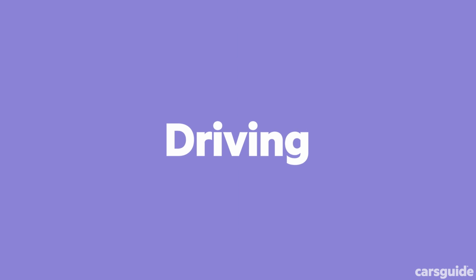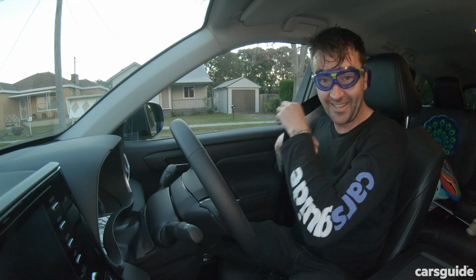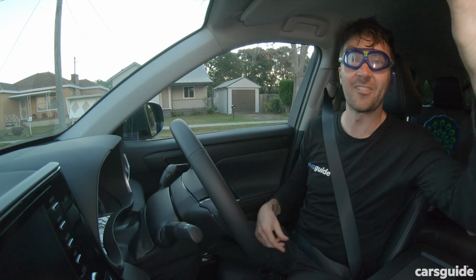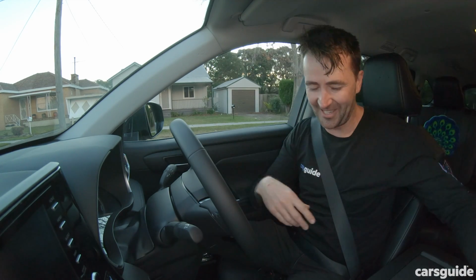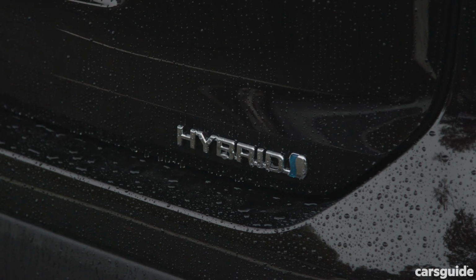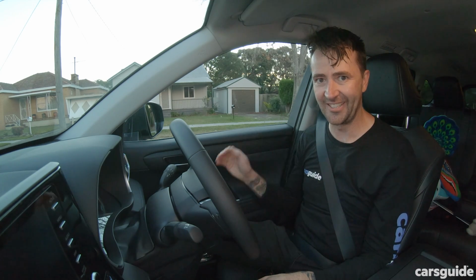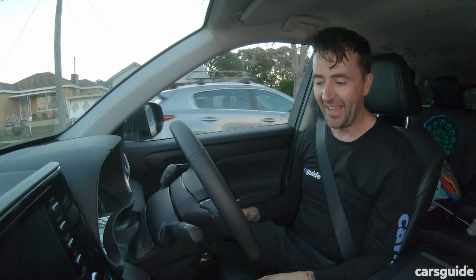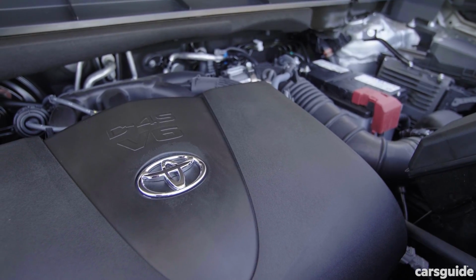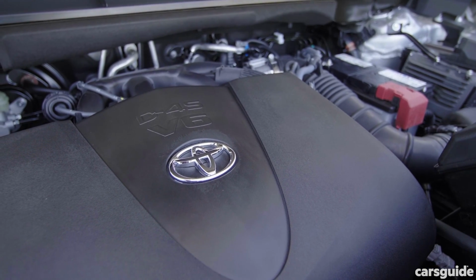Driving. All right, we're ready to drive, ready to rock and roll. Oh my God. Sorry, didn't realize I still had those on. All right, now just a reminder, we are in the hybrid variant of the Kluger, and it's the GXL grade, so it's the middle of the range in terms of the Kluger lineup. I have driven the V6 though. Driven the V6 in front wheel drive and all wheel drive.